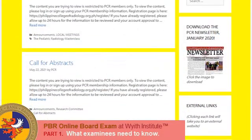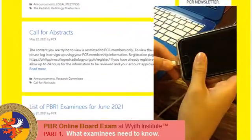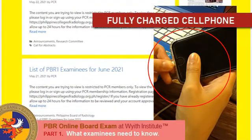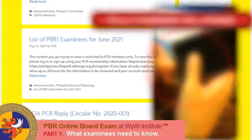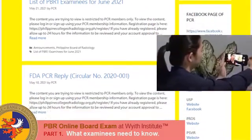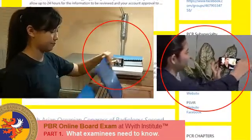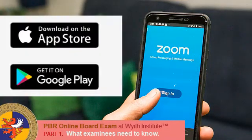Fifth, you must have reliable mobile phone with working power source, fully charged battery, and preferably with charger plugged in to a power source, working camera, and microphone. The phone must have its own stand or can be propped up. The Zoom app must be installed and registered already.